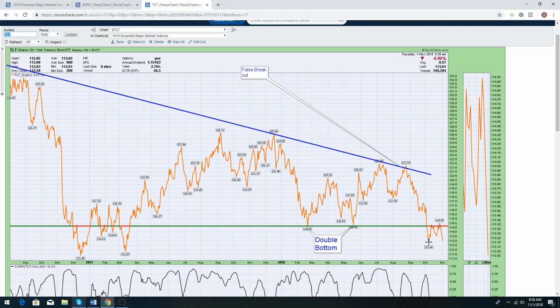Martin Pring from StockCharts always says, if you have a false breakout or a false breakdown, one way or the other, typically that's an above average move in the opposite direction. Well, not only did the bonds come down, it undercut this double bottom right here. It started to bounce off, and I thought it was going to break out, and then you have another kind of false breakout of this little mini pivot right here, and it's coming back down.